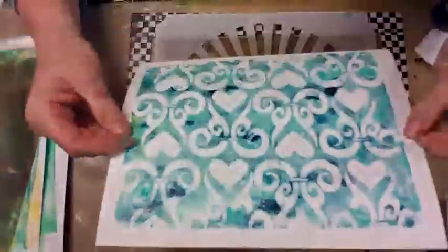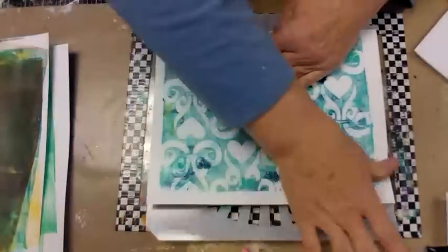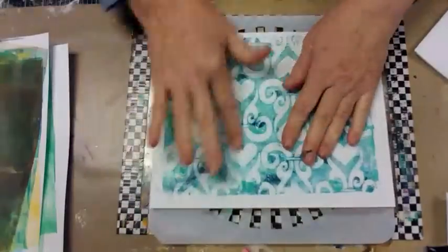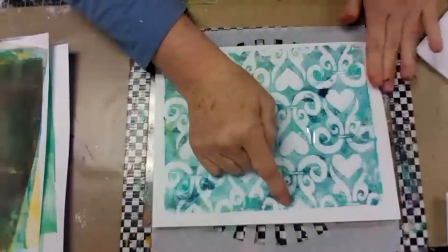Like it. I'm gonna try to pick a, you know what? I'm gonna go backwards. I'm gonna just pick up what's left in there on the back of this, and then I'm gonna flip it over for the reverse print.